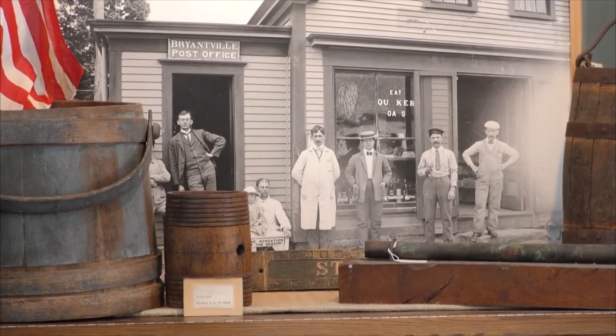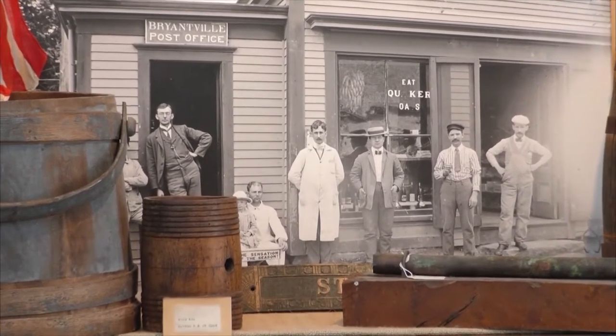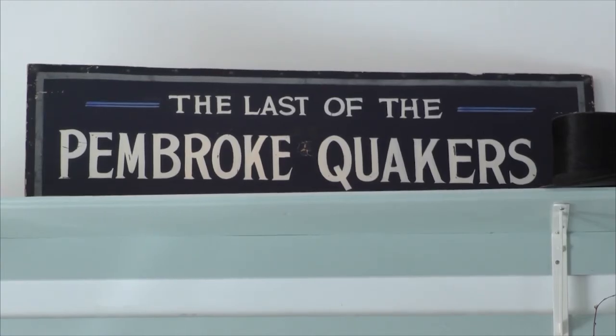It does look a lot different now, and that's because of the very, very hard work by our co-curators, Jacqueline and Brett Robinson. They have spent a great deal of time sprucing up, organizing, finding some hidden treasures, a lot of hidden treasures, and so our display is really very, very special.